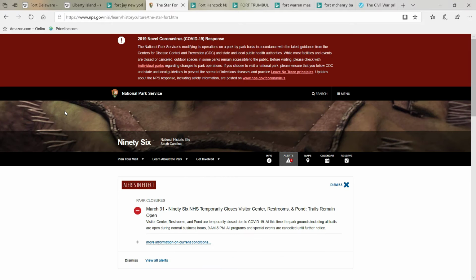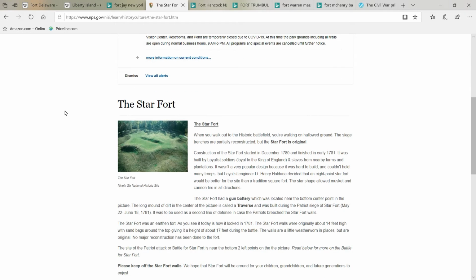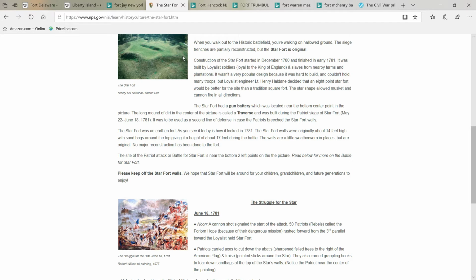Right here, we're looking at an article from nps.gov about a National Historic Site in South Carolina called the Star Fort. It says the Star Fort was an earthen fort. As you see it today, it is how it looked in 1781. The Star Fort walls were originally about 14 feet high, with sandbags around the top, giving it a height of about 17 feet. It says the construction of the Star Fort started in December 1780 and finished early 1781.